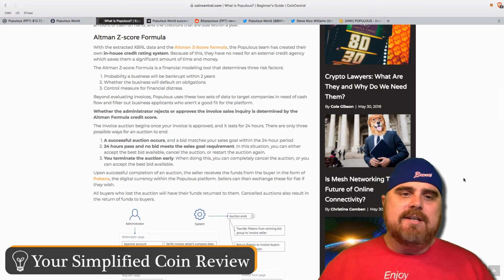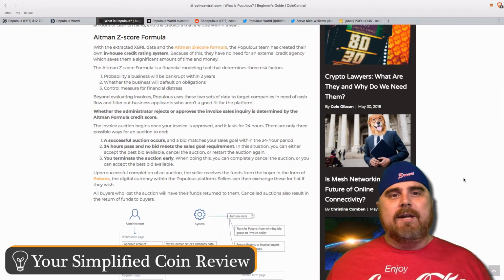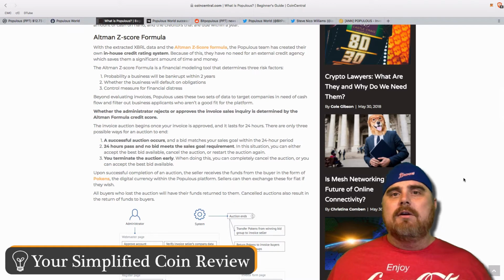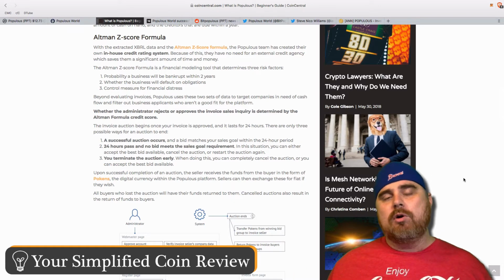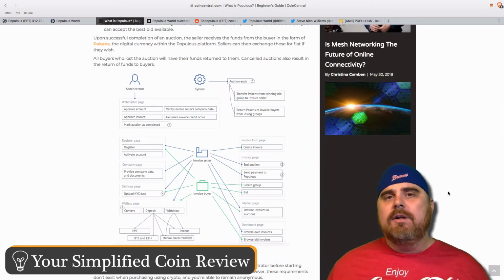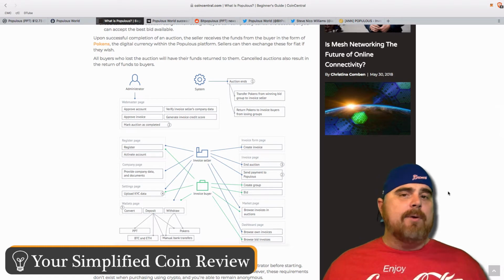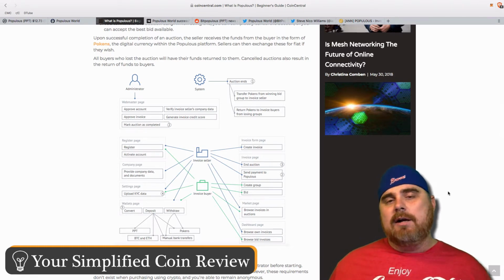So I thought this Altman Z-score was very interesting, that it's an in-house system that Populous has to determine whether or not your business will be eligible for their program. So once you have an invoice that's filled, you'll receive what are called tokens. That's a digital currency within the Populous platform. Once you receive your tokens, you can then exchange them out for fiat if you want.